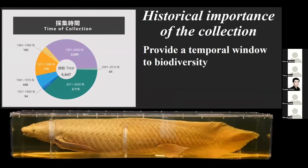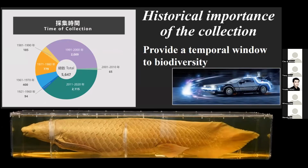So one of the aspects that is very important is the historical importance of the collection. And I would say for the collection that we have here already, we have a number of specimens that are almost 100 years old. And we have, I would say, a time machine here that we can use. So that's really providing us a temporal window to biodiversity.